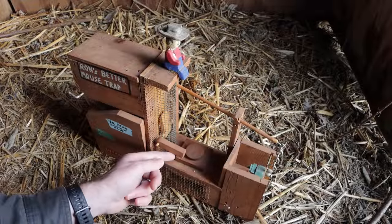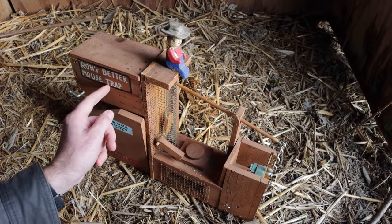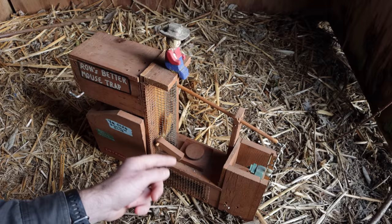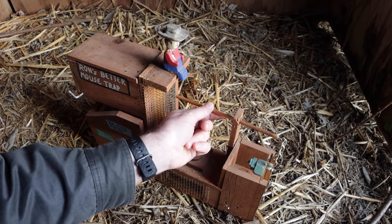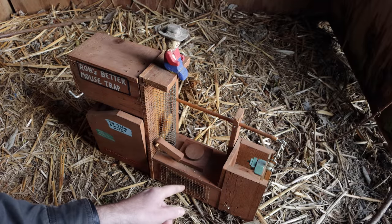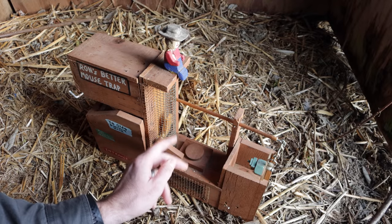Well, last night there was quite a bit of mouse activity and even rat activity when we tested out Ron's Better Mousetrap in the barn, and I learned a few things. The first thing I learned is this trap needs some adjustments. It's not quite sensitive enough. When one mouse goes in there, it doesn't always close. It wasn't until we had two mice step on the lever that the door dropped down and we caught them.